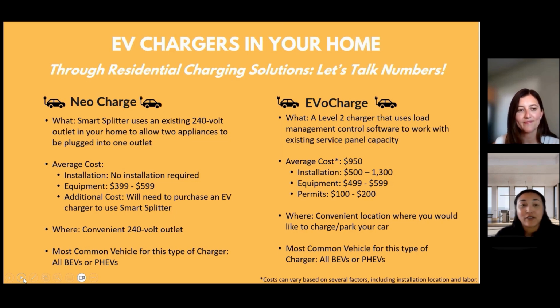Yes, Kelsey, can do. Two out of the three products that we're going to be talking about right now are NeoCharge and EvoCharge. Starting with NeoCharge, this company is offering a product called a Smart Splitter. What this allows residents to do is use an existing 240-volt outlet. This is an outlet that you would use to plug in your home dryer, or even your oven. That's the outlet used for these bigger appliances.